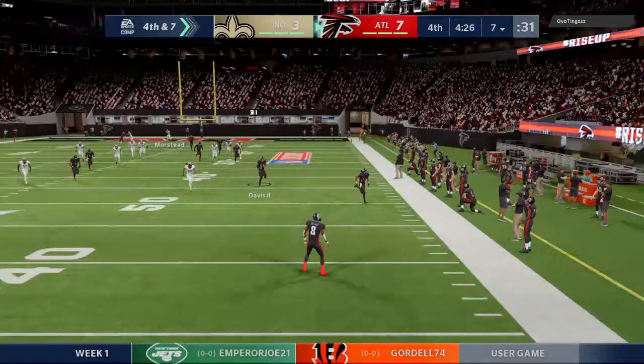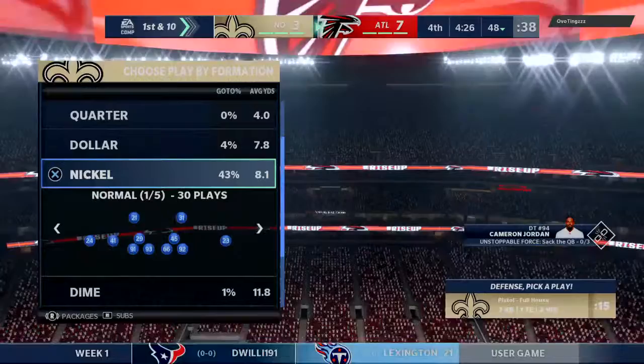And where will this be spotted? The side judge says it went out just across midfield. At their own 48-yard line.